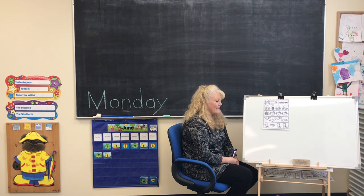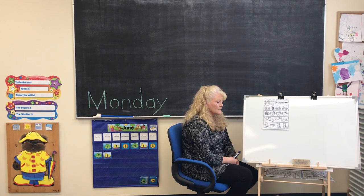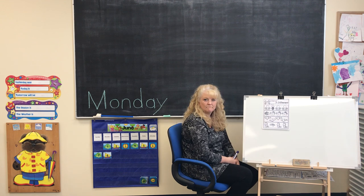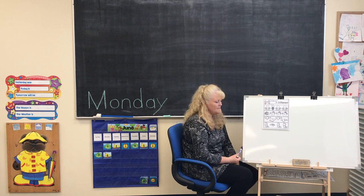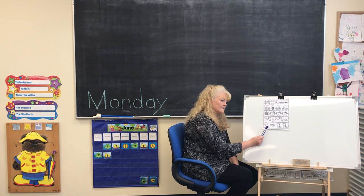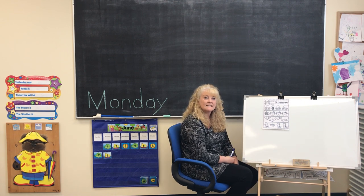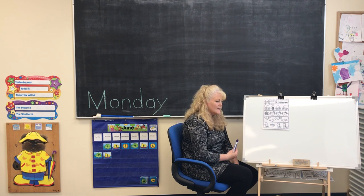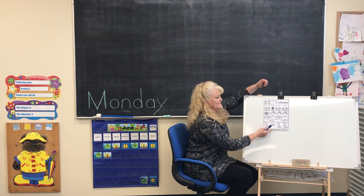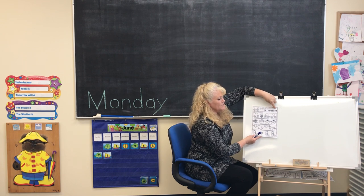That's right. Then we are going to look down here at the last line. And we have a seahorse, a turtle, a seahorse, a seahorse. Which one is not the same? The turtle, that's right. The turtle is not the same. So we're going to put an X on that turtle. You're right, an X on the turtle. And then we are going to color 1, 2, 3 seahorses because they are the same. Turtle is different and seahorses are the same. Same or different. That was that page. And you're going to put your name up there.